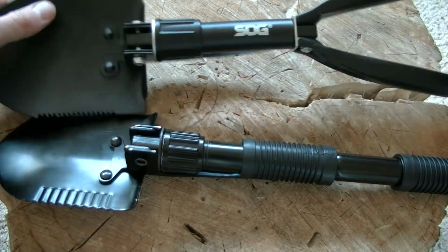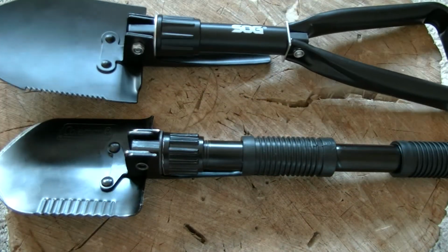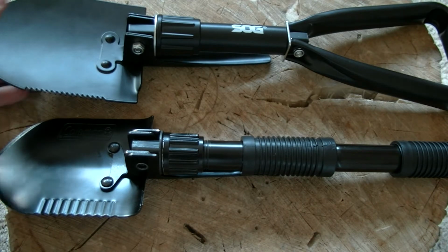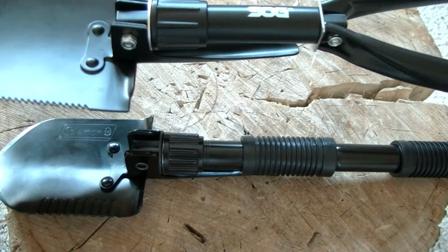So there you go. I'm glad to have the SOG. I think I will throw both of them in my bug out bag, just in case I'm with someone and we need to dig, or just to dig the car out again, because I probably won't have the mountaineering shovel when I need it, because isn't that how it always goes? But anyway, the folding mechanism on this one I do believe is higher quality, but I also haven't been out and thrashed on it yet.